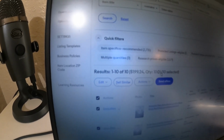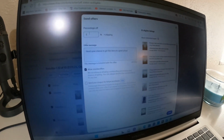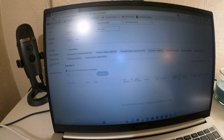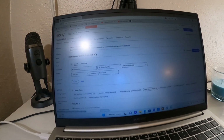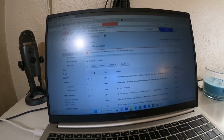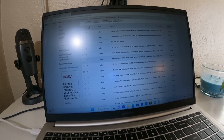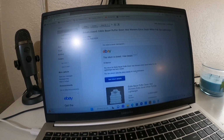So this morning I have just 10 cent offers to washers. Not as much as normal. I don't know what's going on with traffic, but hey, we're gonna send 22% off offers to everyone simultaneously and get that knocked out of the box. Check messages. I don't have any messages from any buyers that need to combine orders or cancel orders or anything like that.